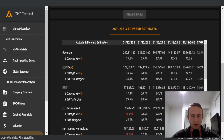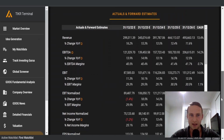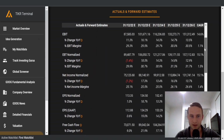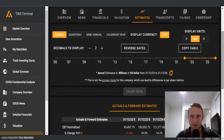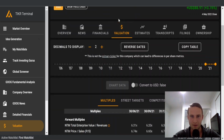So if we look here, we can see these are analyst estimates going out over the next 5 years, and they're estimating a revenue growth of 13.4% per year. And if we look down, we can see that for free cash flow, they're estimating a CAGR of 16.7% per year. And this isn't based off just one analyst. This is based off many analysts, and let me just pull it up and I'll show you exactly how many analysts have given some estimates.